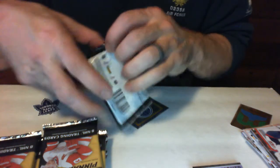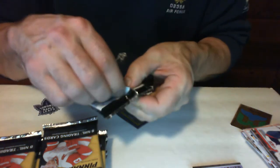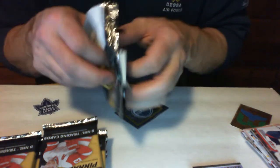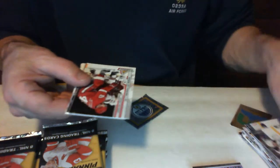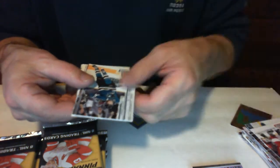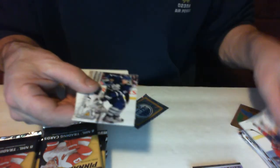Pinnacle did a really good job this particular year with their cards. Their inserts are nice looking. The passers, for a small window, they have some incredible patches. The Christian Ehrhoff I have, that's absolutely awesome. Maybe an Ehrhoff, but the patch makes it worthwhile.